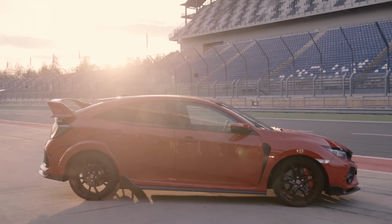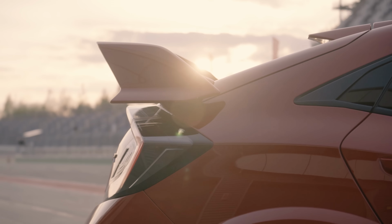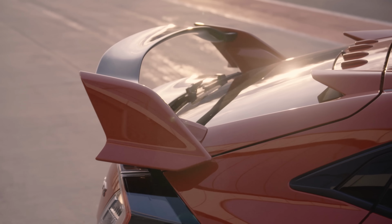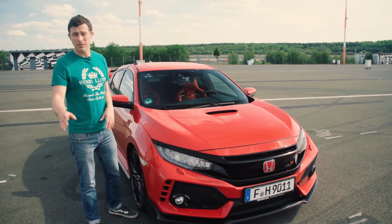The new Type R is lower, wider and longer than the old one. It's also 38% stiffer, while the centre of gravity is 10mm lower to the ground. And all this helps the handling. Then there's the wild looks. The extra bits fitted to the Type R aren't just for show, they do actually serve a purpose.